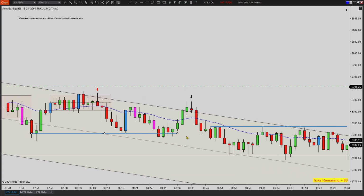As it comes back down to the swing low here, it bounces. You do get a first entry, second entry long, and then a higher low. And I think this one's worth taking right here. Great signal bar, low risk bar here.